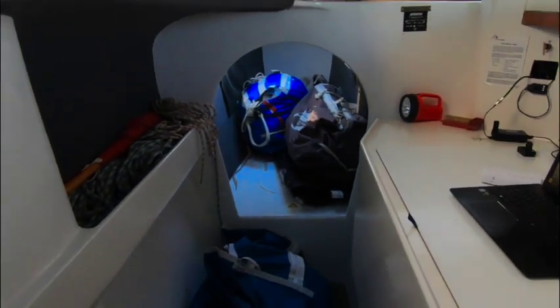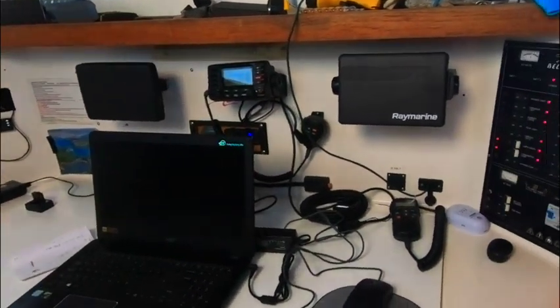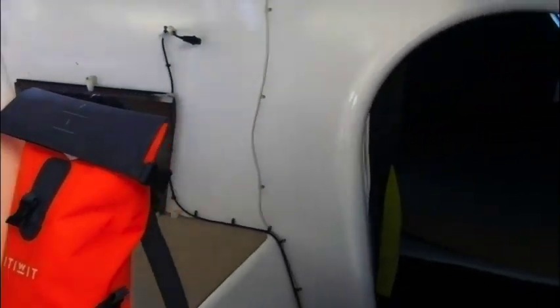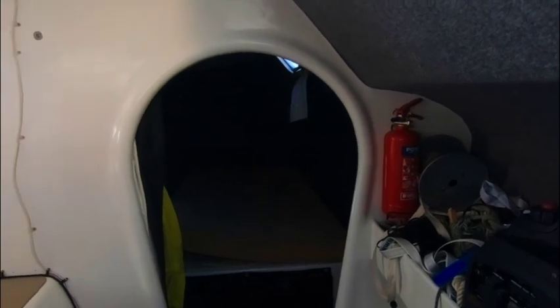There's the essential piece of equipment, which is our generator, without which we can't get enough power. But there we go. Up front there, we've got a little stash of sails. We've got the nav station, pretty much all ready and set up. And Brendan's cabin, looking much more shipshape than mine. He's embarrassing me. And there we go.